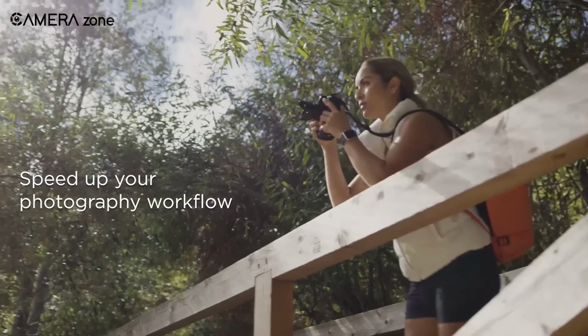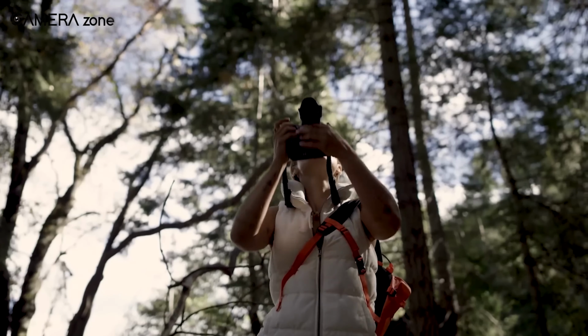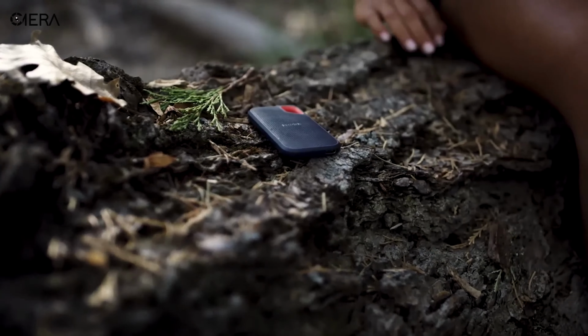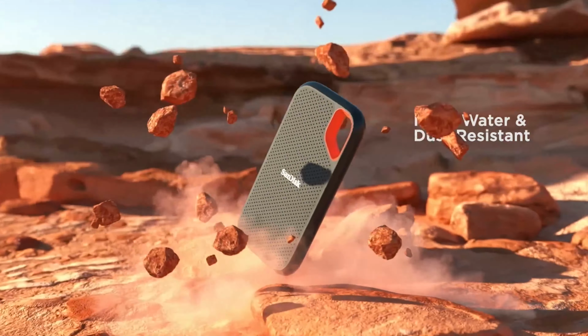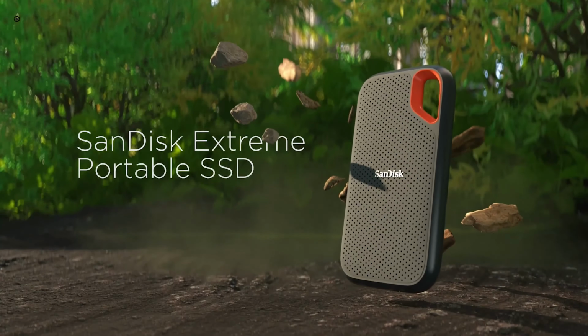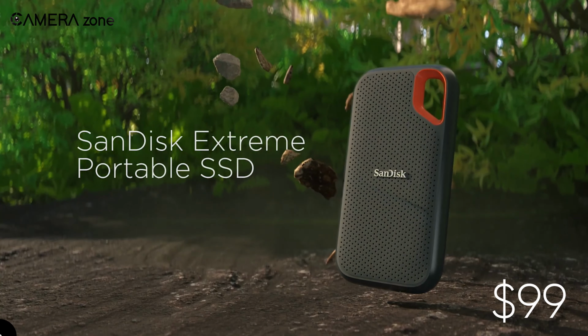Whether you're a photographer, traveler, video editor, or someone who needs quick access to large files, the SanDisk Extreme V2 is a reliable choice and has earned many accolades for rugged SSDs. With a 33% discount, it's currently on sale for only $99.